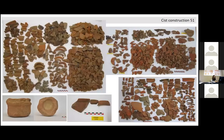This is the largest accumulation of sherds, and this is only a selection of those from construction 51. Similar forms seem repeated in each area, dated from the second half of the 5th and throughout the 4th century BC. The fabric of these pots is very characteristic, covering a color range from strong orange to reddish brown, mostly semi-fine, with generally small-sized inclusions, and only rarely larger ones.